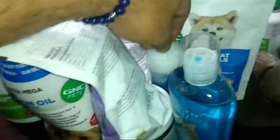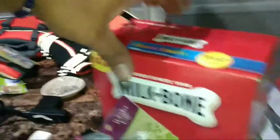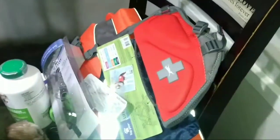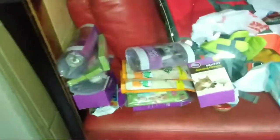Cat shampoo, the tearless shampoo for cats. This Whisker City shedding rake. And two boxes of these milk bones. And look, guys, just so much. So many of these life jackets for dogs. Some more here. More here. And these are for cats.